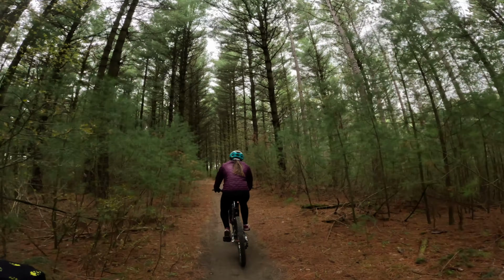Yeah, this is my hardtail. It's a Cro-Mag Root Down. Again, another Canadian company, trying to support Canadian companies where I can. This bike is not made in Canada, but Cro-Mag's a Canadian company out of Whistler.